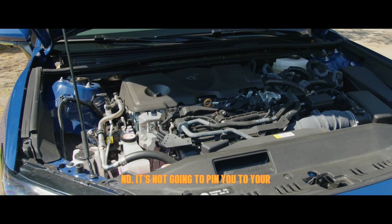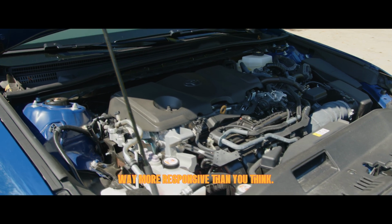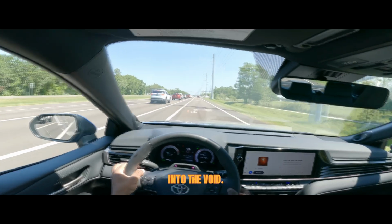No, it's not going to pin you to your seat, but from 0 to about 40 miles per hour, it's way more responsive than you think. You get that instant torque from the electric motors without the CVT feeling like it's screaming into the void.